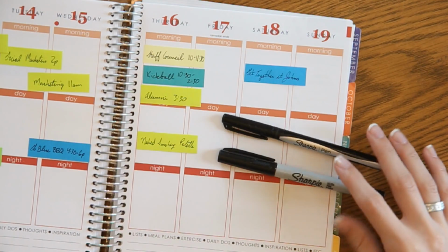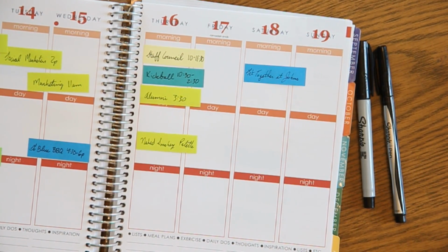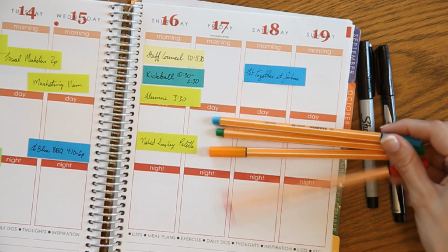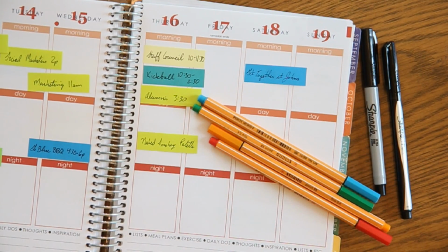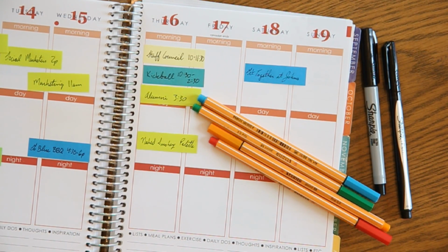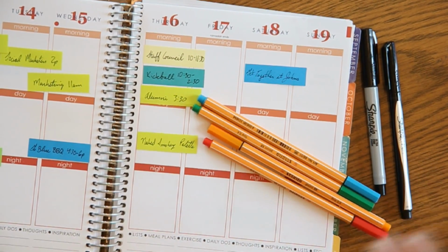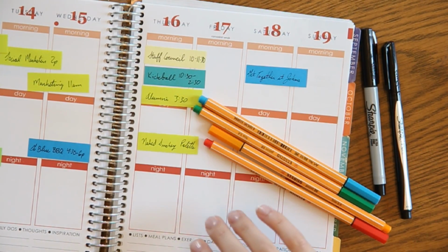I personally am not one for writing in different colors, but if you were to want to color coordinate your writing or use that as a way to work with your spreads, I recommend the Stabilo Fine 0.4 pens. I use these a lot before I got my Erin Condren. I have probably every color that they come out with. I was obsessed with these, and they also work really well. They have a really fine point, so you can write a lot of information in a small space.